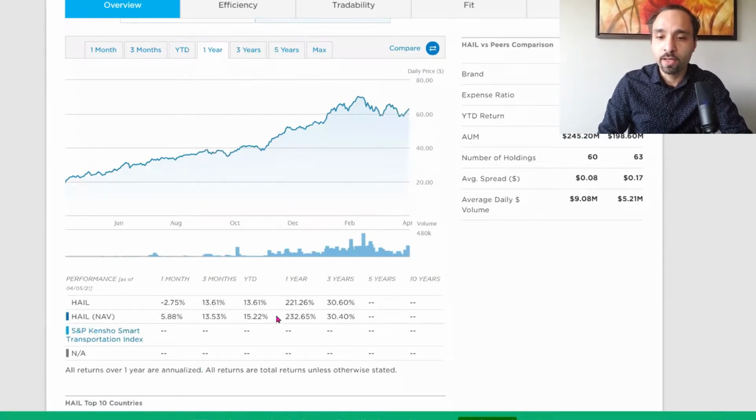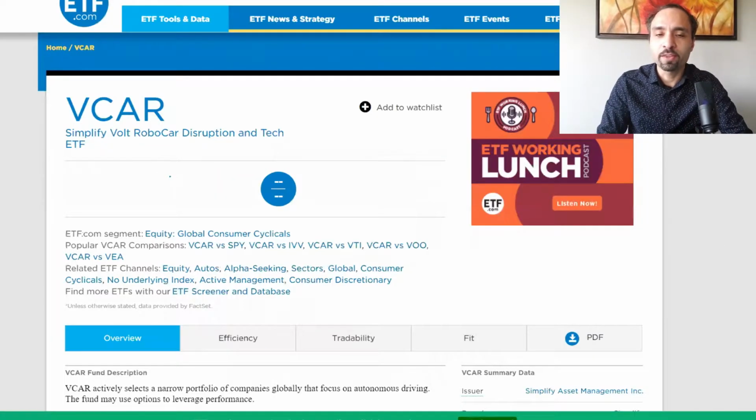Now, in terms of the return, an impressive 1 year return of 221%. 3-year return is showing 30% return. Year-to-date return of 13.61%. 3 months return of, again, 13.61%. And 1 month return of negative 2.75%. Now, keep in mind that all returns over 1 year are annualized. So that 3-year return was actually an annualized return of 30% per year over the span of the past 3 years. Okay, let us move on to the third ETF here that we're going to review and introduce to you.